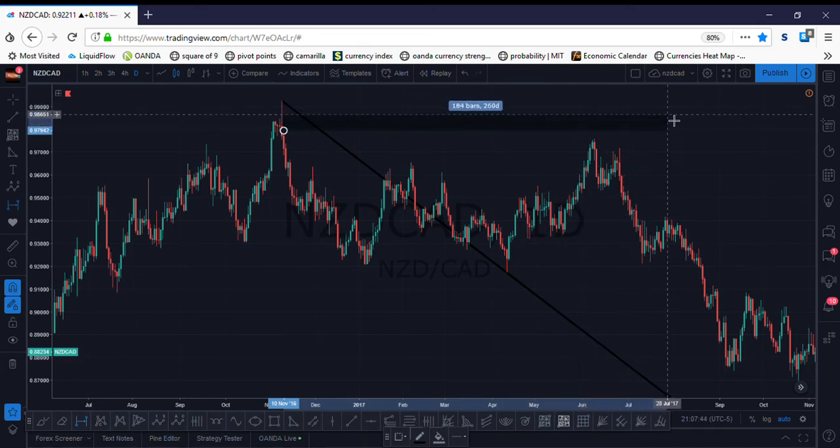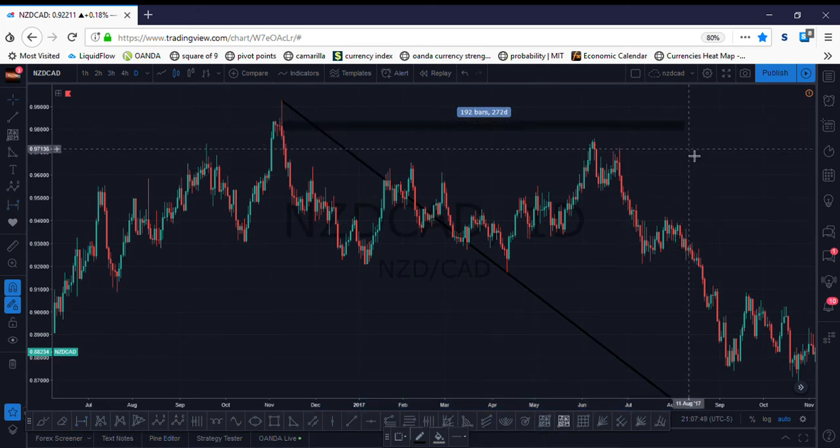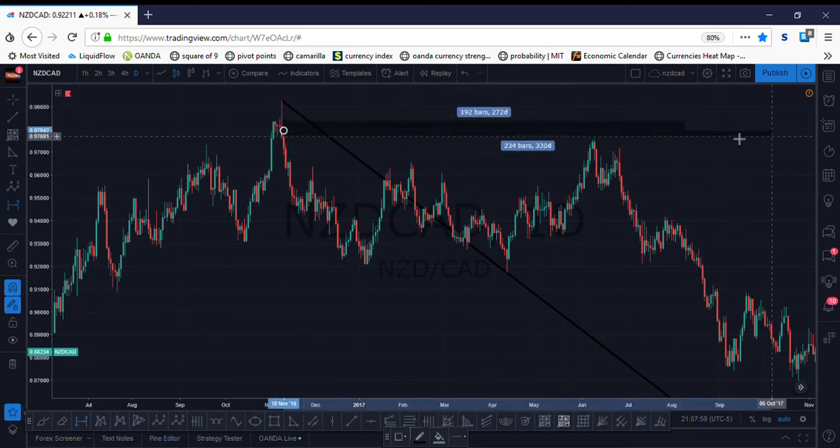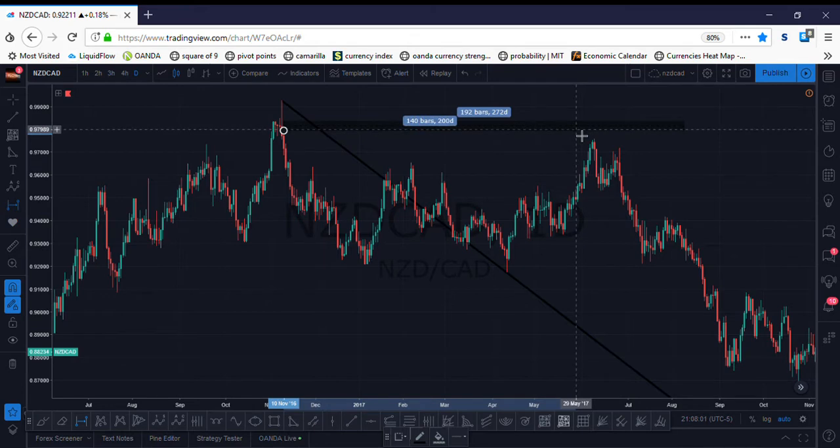It was his key number, so 192 would have been right there, and you can see we took off on a sell. You can go either way with that. You could double it, so 192 times 2, or half of that, which is 96. So 96 bars.